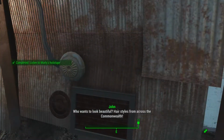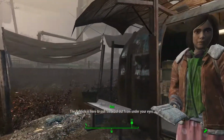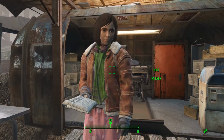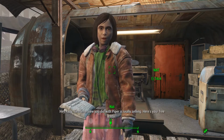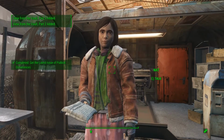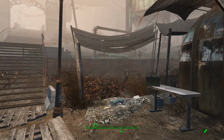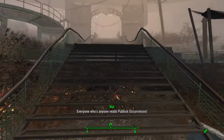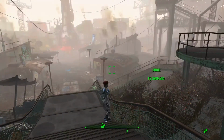Okay. Faneuil Hall? I know where that place is. I've gotten shot many times over there. And oh, here she is. Hey, Nat. Hey, lady, that interview you did with Piper is really selling. Here's your free copy. Oh, neat. View from the Vault, parts 1, 2, and 3 added. We'll have to read that at some point, but I have a feeling reading more than one of Piper's long stories in an episode will be too much to handle.